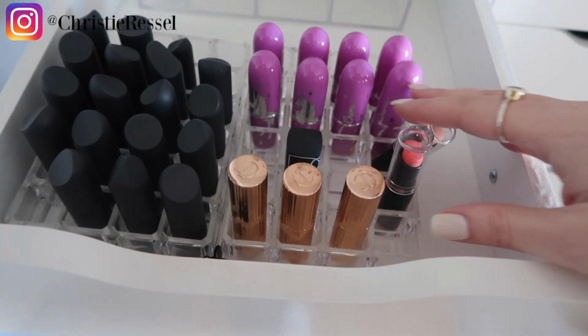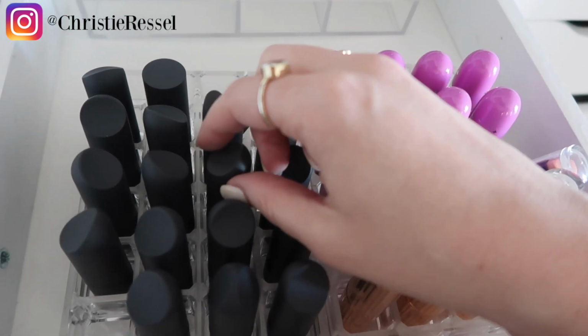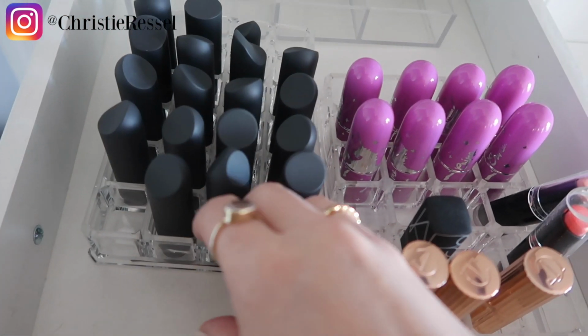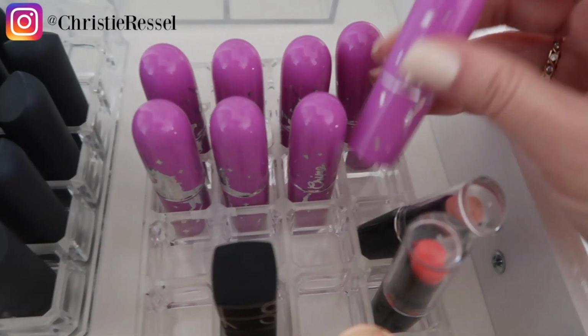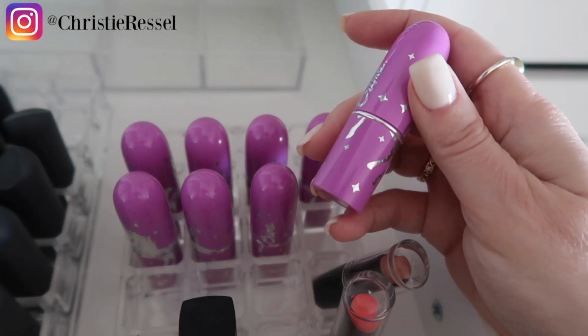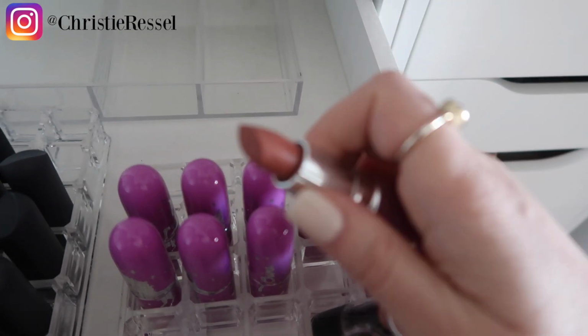These are just, again, some random kind of lipsticks. The Bite lipsticks in here I use all the time. All of these I'm not getting rid of. I really love Bite Beauty. These ones here are from Lime Crime. These are like really old school. I would imagine they're probably expired. I can't imagine that they wouldn't be.